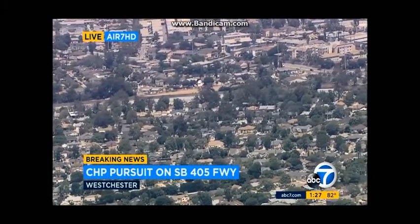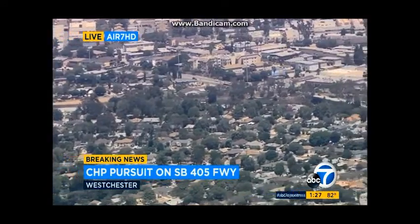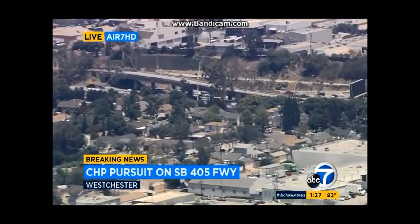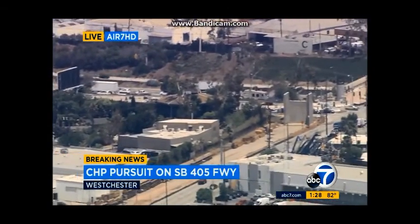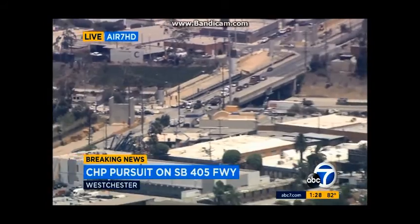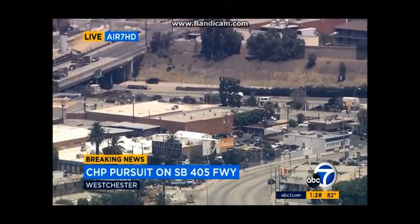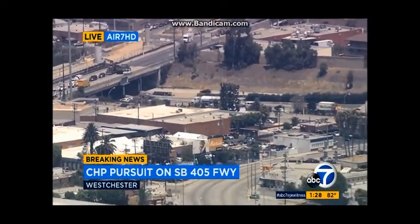Right now we are right over the runways at LAX, and as soon as we get to the 105, we can cut back to the eastbound and pick up the pursuit again as it comes back to us southbound. And obviously the 105 is that direct link into LAX, and we will be able to see if this is causing any tie-up for travelers who are trying to get in and out of LAX. But again, this driver has really been leading authorities on a chase for quite some time now.